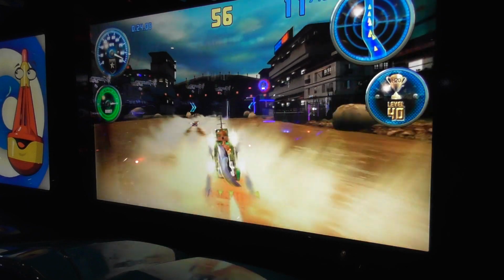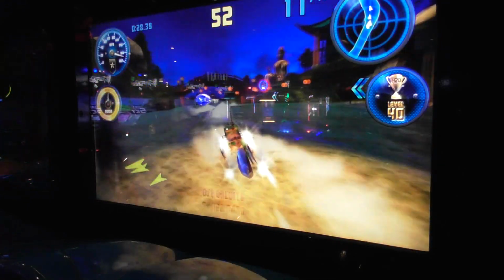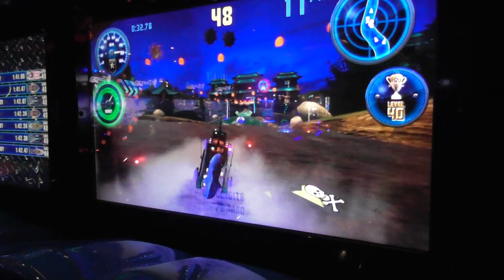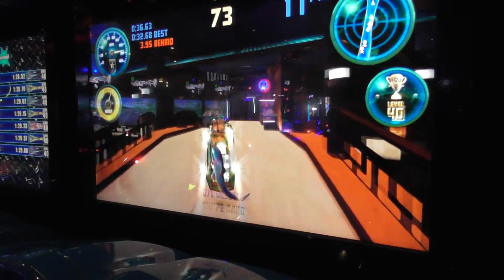You can look around this all. Being an arcade game, there's a lot of cool shortcuts. Those are the mines that you get to activate. I'm going to show you one of the shortcuts. It's one of the easier shortcuts.